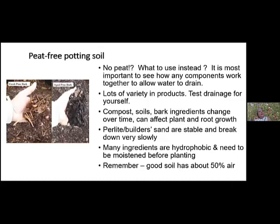Okay, so there's lots of variety in the potting soil products that are out there. So you want to test the drainage for yourself. Compost, soils, and bark ingredients change over time. They break down, and that can affect root growth. Perlite or builder sand are stable and break down slowly, but you don't want to use them exclusively. You want to mix them.